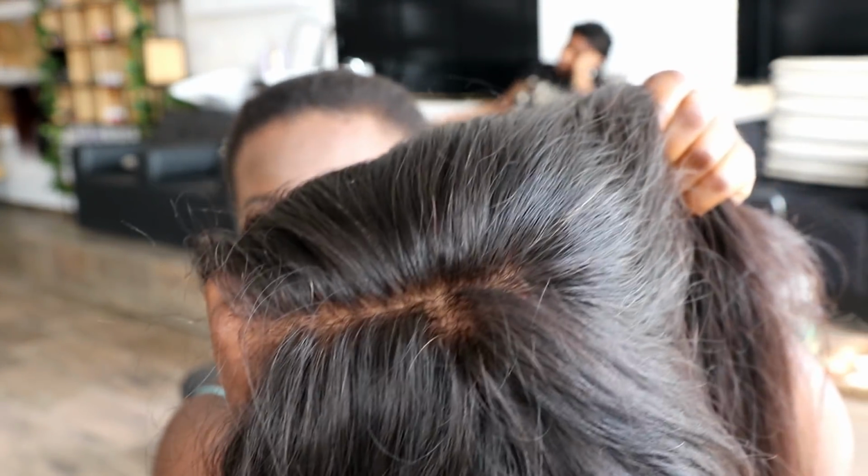There you go. You can see that, guys. A silk closure gives the impression of a very natural scalp.